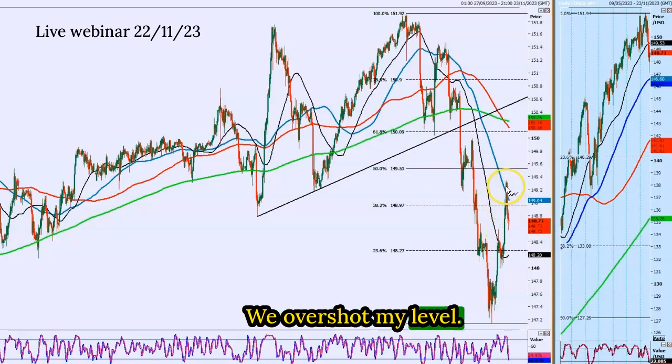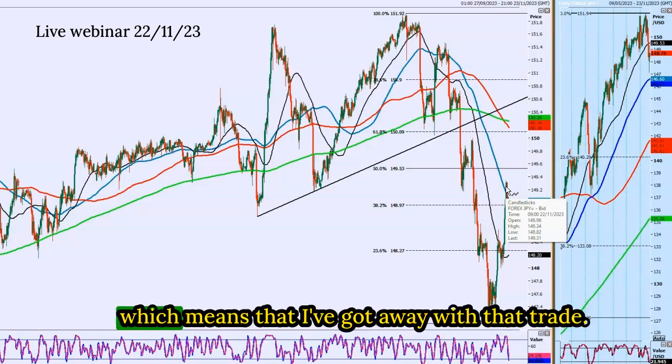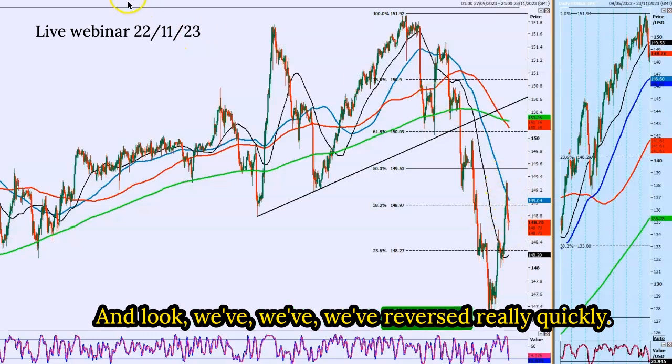We overshot my level, not sure why, but we got to a high of 149.34, which means that I've got away with that trade. And look, we've reversed really quickly.